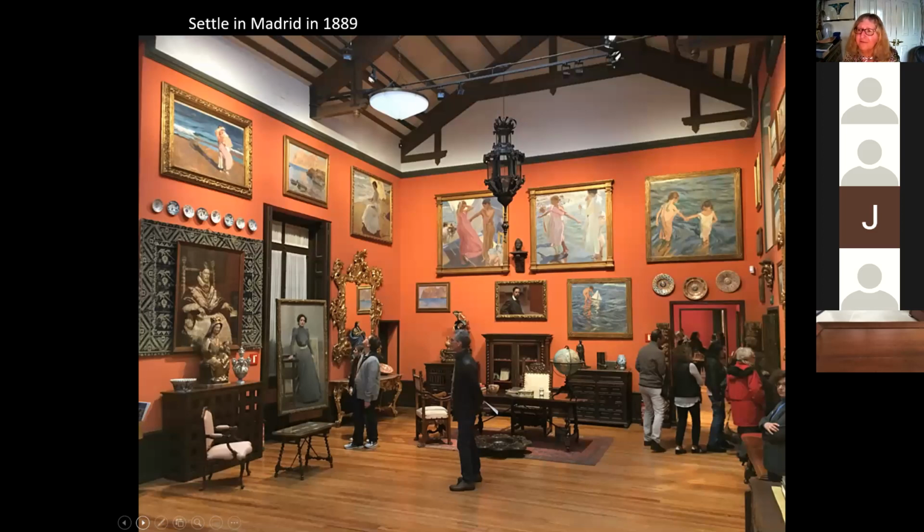I think the reason for this is simply one of financial opportunities. He thought that he was going to get more portraits and work if he painted in Madrid, the capital, than in provincial Valencia. And you can see here now that it's now the Sorolla Museum. The foundation was created through Clotilde. So after Sorolla dies, let's face it, young, he dies in 1923, it is Clotilde that keeps the flame alive.